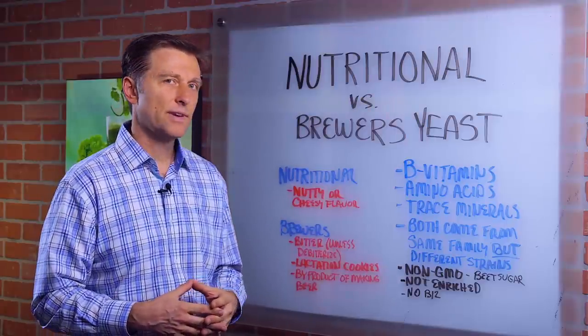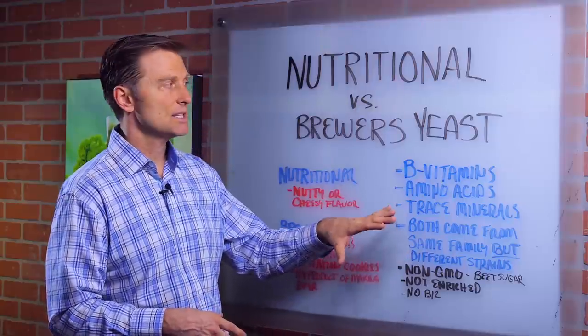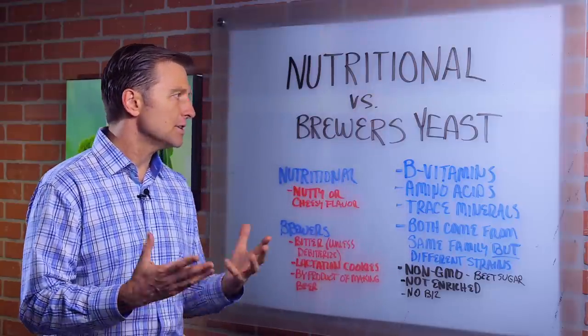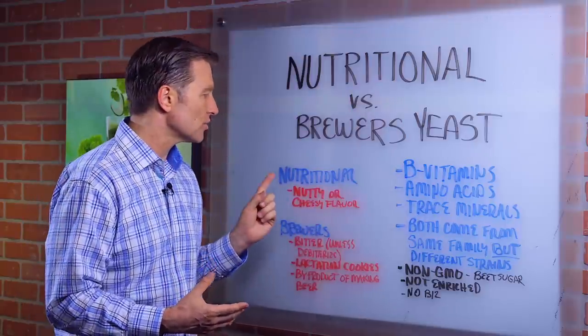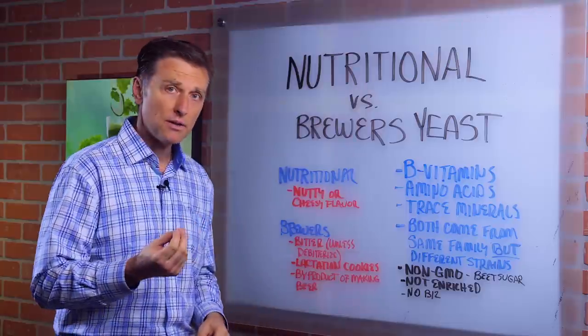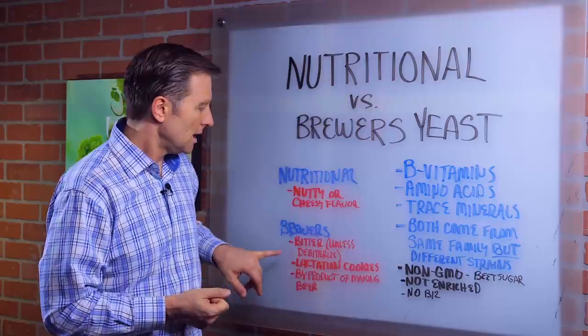Both come from the same family of yeast, but different strains. And by the way, the yeast is inactive. It's not active. It can't reproduce. Now, the difference in taste: nutritional yeast would be more of a nutty or a cheesy flavor, and brewer's yeast is very bitter unless you get it debitterized. I think that's a word.